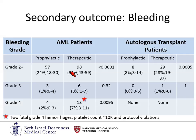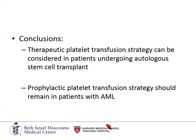Not surprisingly, the therapeutic group had statistically significantly more bleeding than the prophylactic group. No difference between the two groups for grade 3 bleeding. And in the autologous arm, there was no evidence for grade 4 bleeding, but unfortunately in the therapeutic group in the AML, 13 grade 4 bleeds compared to 4. Now there are some nuances of the protocol that suggest maybe in this arm, because they weren't being screened in the same manner, that this contributed to it. So this led these authors to conclude that a therapeutic strategy may be okay for patients in the autologous transplant setting, but that it is probably prudent to continue with prophylactic platelet transfusion management in patients undergoing therapy who have AML or the acute leukemics.